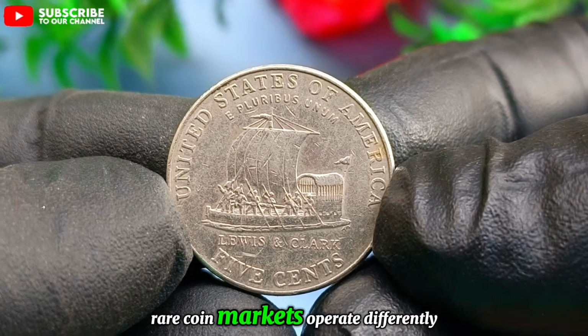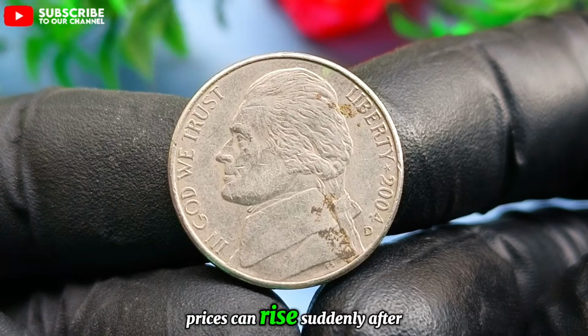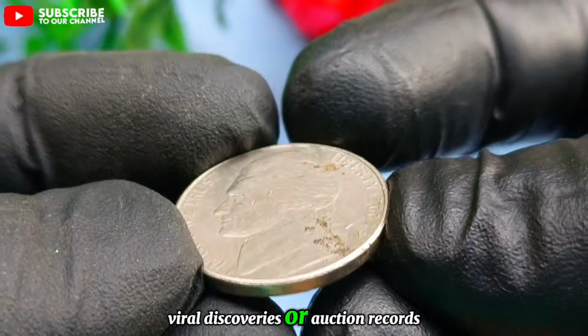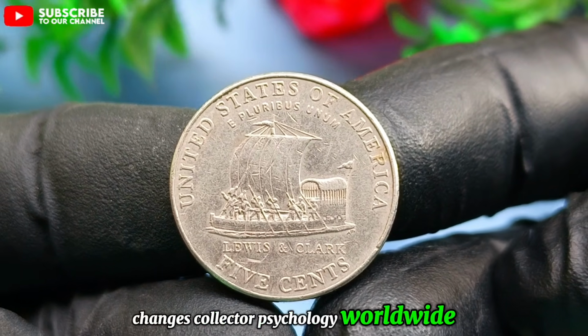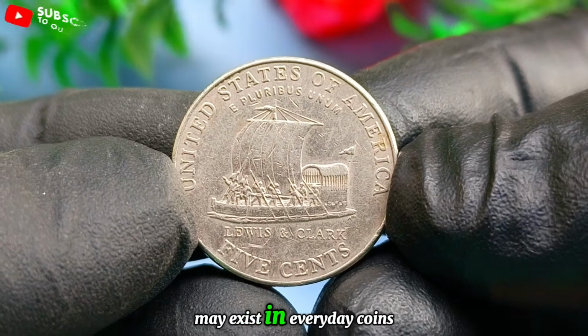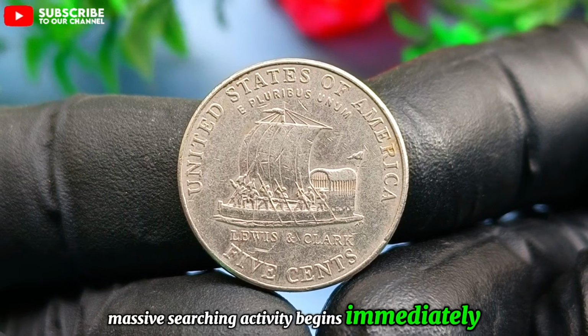Rare coin markets operate differently from traditional investments. Prices can rise suddenly after media exposure, viral discoveries, or auction records. A single famous sale sometimes changes collector psychology worldwide. Once people believe hidden fortunes may exist in everyday coins, massive searching activity begins immediately.